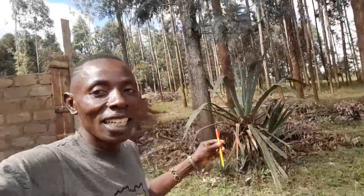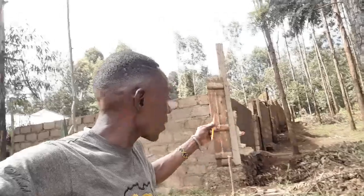You can just see when I'm in this corner, I'm seeing a strong, straight line of the perimeter wall.